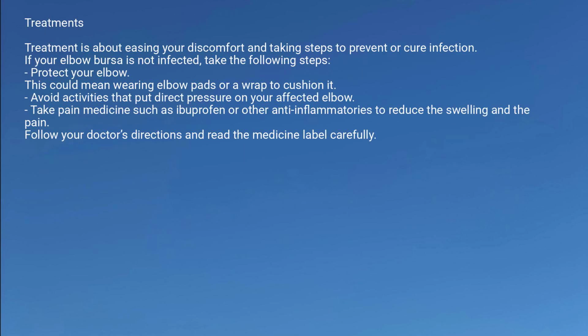Treatments. Treatment is about easing your discomfort and taking steps to prevent or cure infection. If your elbow bursa is not infected, take the following steps. Protect your elbow. This could mean wearing elbow pads or a wrap to cushion it. Avoid activities that put direct pressure on your affected elbow. Take pain medicine such as ibuprofen or other anti-inflammatories to reduce the swelling and the pain. Follow your doctor's directions and read the medicine label carefully.